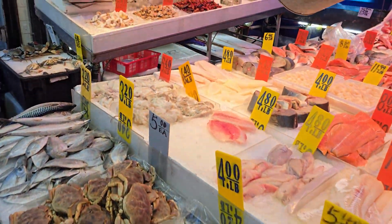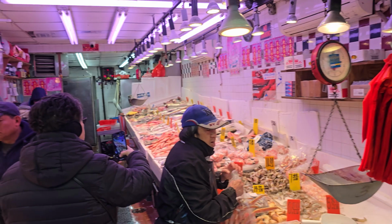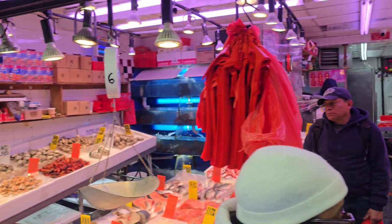Chinatown is a vibrant, densely populated neighborhood. The busy sidewalks, they're packed with souvenir stores, and the markets are selling everything from fresh and dried fish to herbs and spices. And I'm telling you, it smells just like it looks.